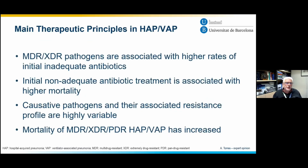This is very important. So the main therapeutic principles in HAP and VAP are that MDR, XDR pathogens are associated with higher rates of initial inadequate antibiotic treatment. This is important. Initial non-adequate antibiotic treatment is associated with higher mortality. Causative pathogens and their associated resistance profile are highly variable. And finally, mortality of MDR, XDR, PDR HAP has increased.